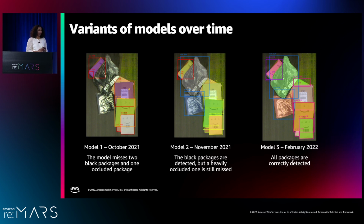Here's an example of where the continuous learning loop was really effective for us. In the first image, from October 2021, you see the instance segmentation model that we had in Robin is missing some of the black packages, and it also doesn't catch as many occluded packages, meaning things that are behind other packages. As time goes on, we've seen a few black packages come through. The model has been retrained automatically. In November, you start to see that the model is able to pick up on the black packaging. It's able to identify and segment those packages.